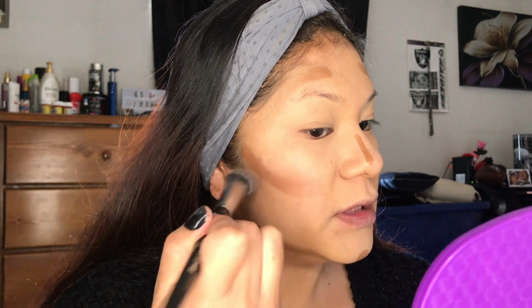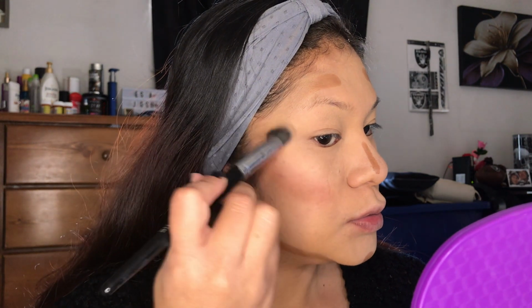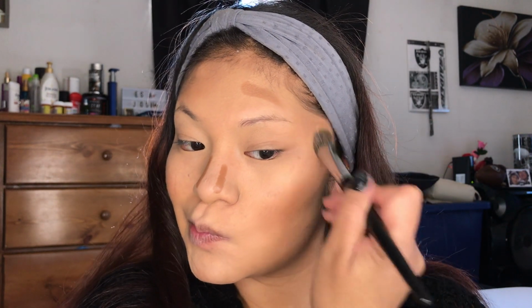So I'm taking the Wet n Wild contour stick, in the shade Walnut. It's a nice, really dark tone color. I think it's too dark for me because my foundation, like I said, is super orange. Setting powder, and this is really messy, you guys. So, never mind, scratch that. Let's do blush, and then we're going to set our face that way.